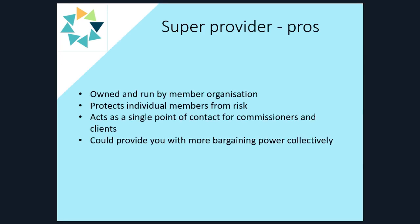Advantages of the super provider model include it is owned and run by the member organisations, which means it avoids the problem of having to find a lead organisation and with one organisation dominating the consortium as a result. It protects individual members from risk. It acts as a single point of contact for commissioners and clients, making it a more attractive proposition for the buyer when writing the bid. And it could mean you have more bargaining power collectively, a single united voice.